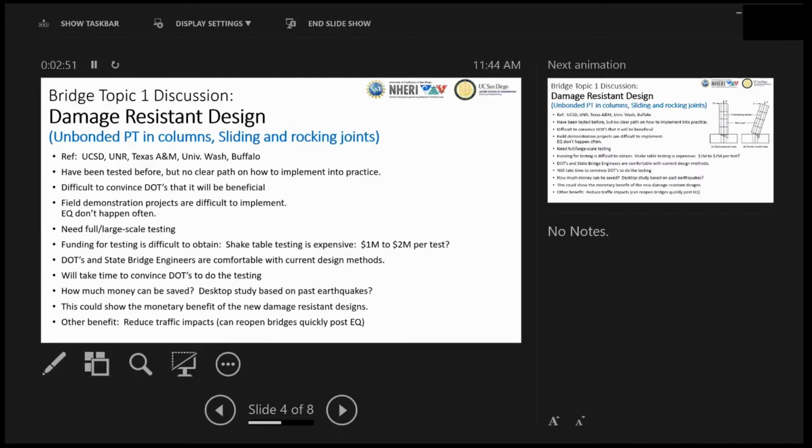I think if we quantified how much money can be saved, that would be a relatively inexpensive desktop study to show, based on past earthquakes, what the level of damage was to bridges, and if some of these bridges had these damage resistant systems in place, how much money could we have saved in current dollars, and then also quantify other impacts, such as reduced impacts to traffic. For example, if a bridge does not collapse but needs to be torn down and replaced, that's going to have a big impact to traffic. So what is that in terms of impact to the economy? There should be a way to quantify that as well.